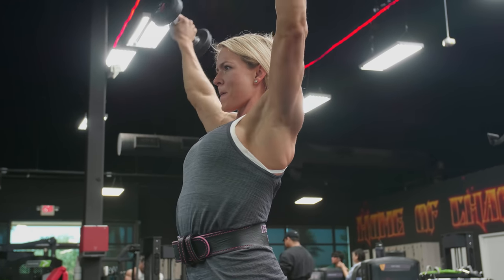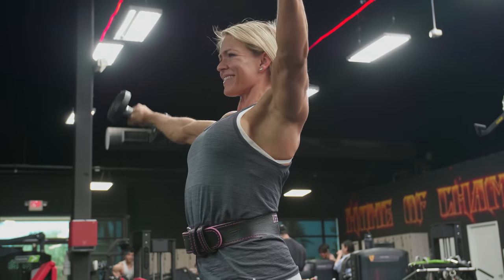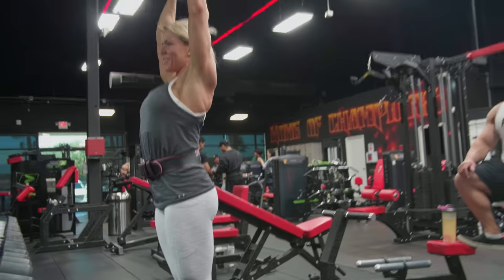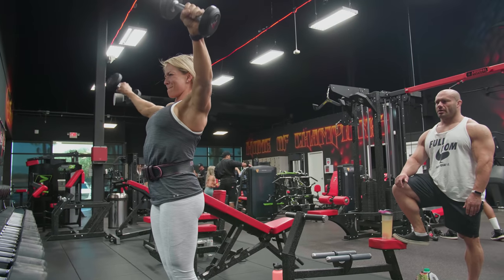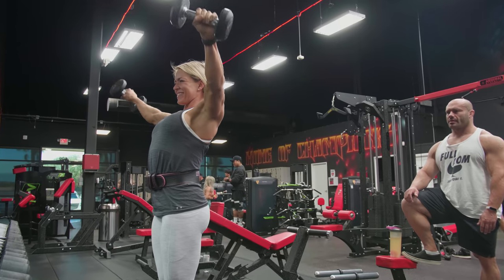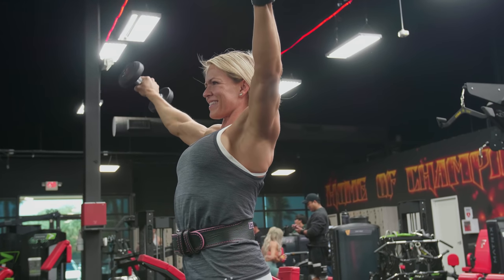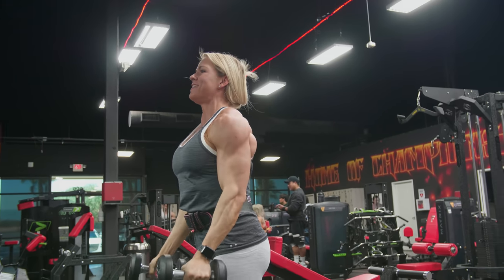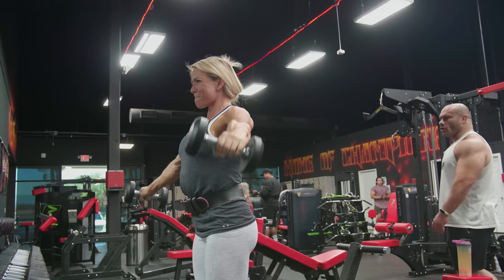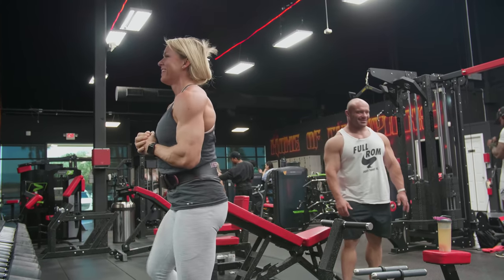Good, slow, couple more now, this is where it kicks in. Go, slow, control, one more. Good, slow, and why not one more for good luck? Just for fun. Don't swing. Delts. No swinging, delts only. Go, go, go. Way better. Good stuff.